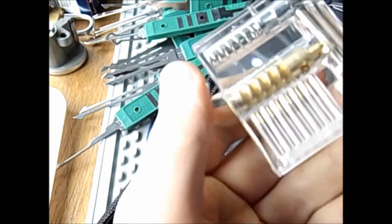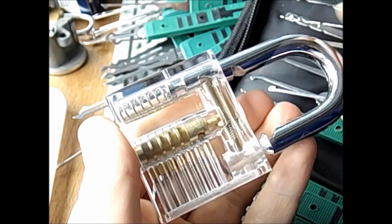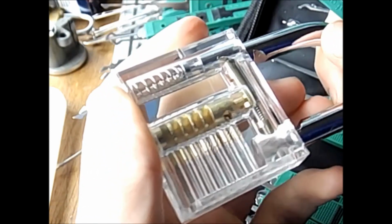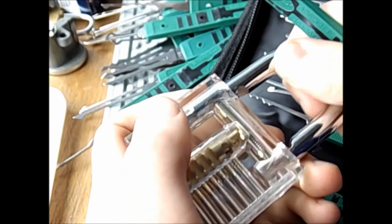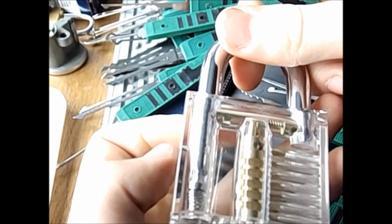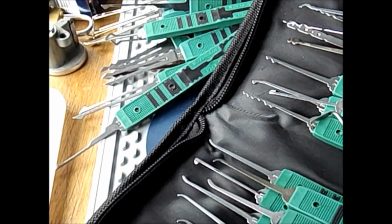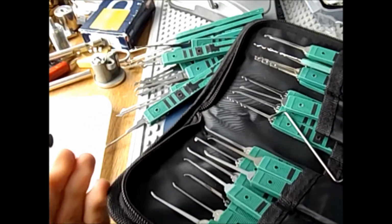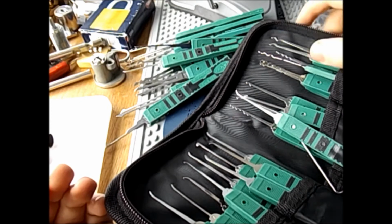But great for showing people how locks work. Really brilliant if you want to see the mechanism of how locks work and maybe how bypass tools work. I don't know if this lock would work with bypass tools, I'm not sure. But this set definitely gives, I'm quite happy with it. I can't complain for £1. I would not pay full price for it though.